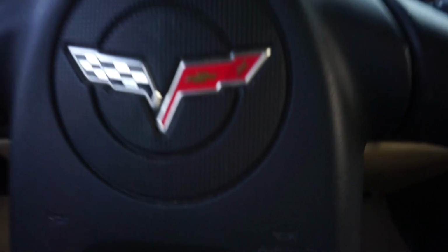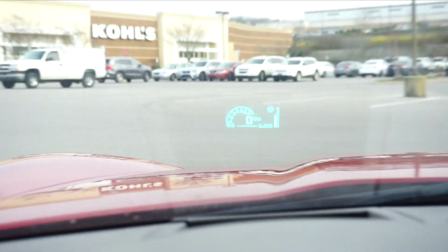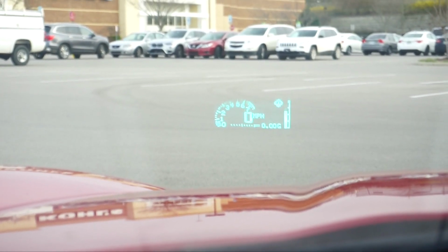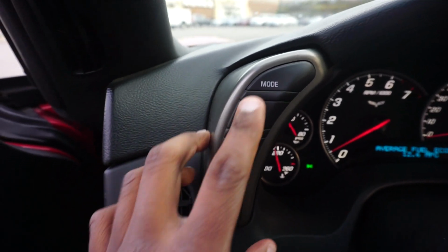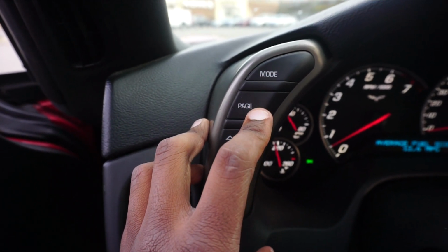And probably one of my other favorite parts about this car, and this camera may show it, it may not show it. Oh, it's right there. It's your window display. I love that window. You can probably see it right there. I love it so much. It's so cool. It's really cool. And that'll show you all different stuff, like change your mode right here. All your panels right here, all your different modes, I like street mode or your track mode or whatever mode you want to change to.